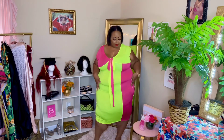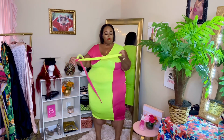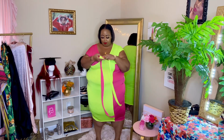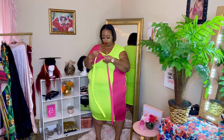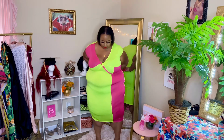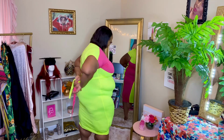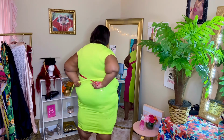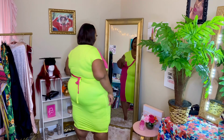We have this little midi dress number. It's got a little thing in the front. I really did not know what to do with it. So I figured you can do a bow. That's not a bow. Oh, man. Six and a half hours later. Woo! Okay, so I got it.